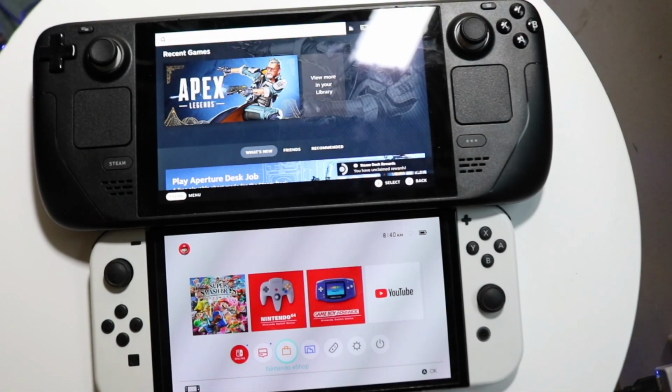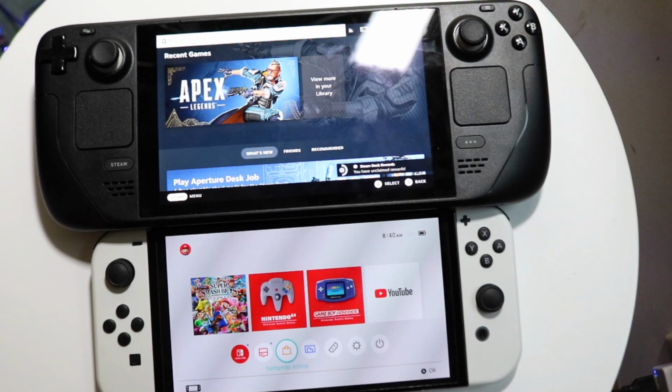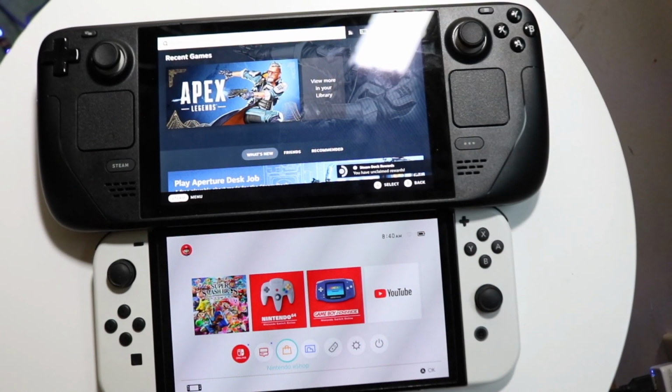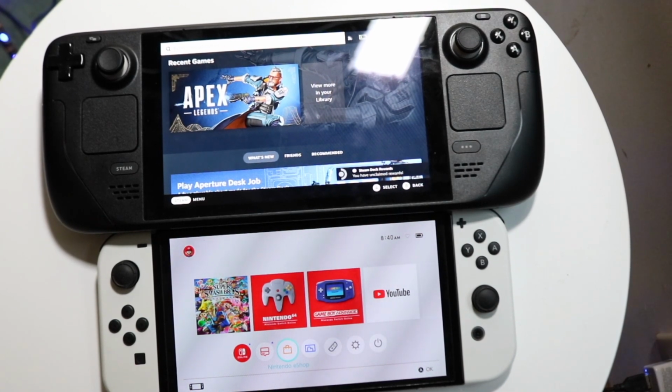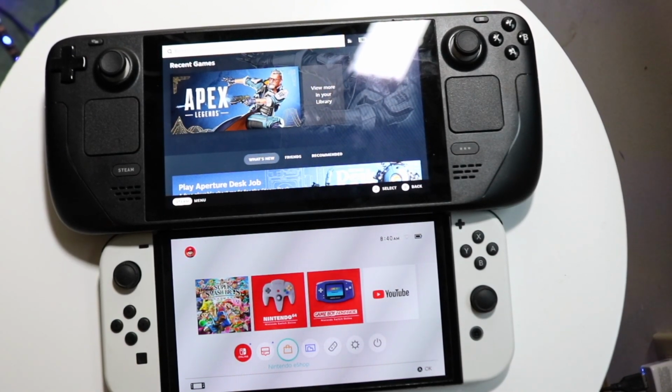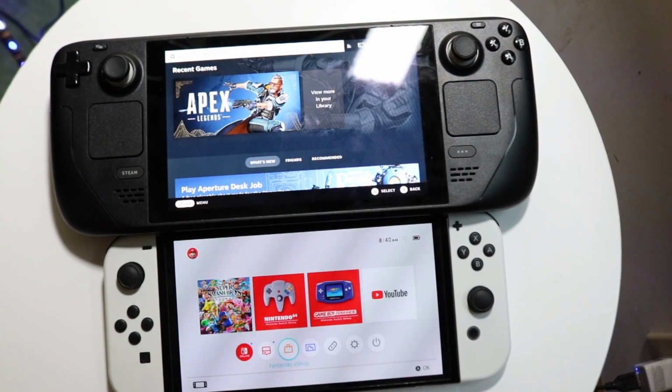Well, everyone, it's time for us to take a look at the Steam Deck and compare it against the Nintendo Switch and see which specific console is the better one for you. Now, the first thing I'm going to tell you is that both of these devices are kind of different, but they kind of look the same. Not even, they don't even look the same. They have kind of similar stylings between them.